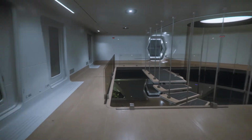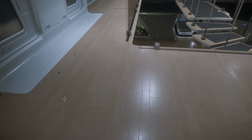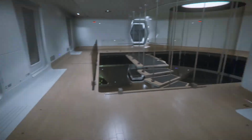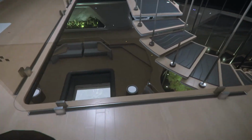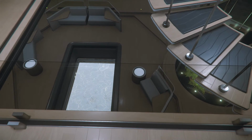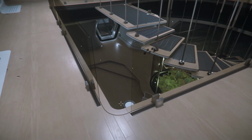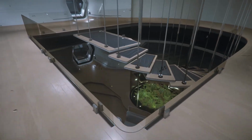Everything's white, everything's sterile. The floor's fine, I guess, but that's it. There's nothing else. There's no greenery, no fish tanks, no windows. Again, there's no windows. If this was a little bit bigger, you'd have kind of a view. I don't like the glass railings. I like them, but I think the glass railings should be all one piece, all one smooth piece.